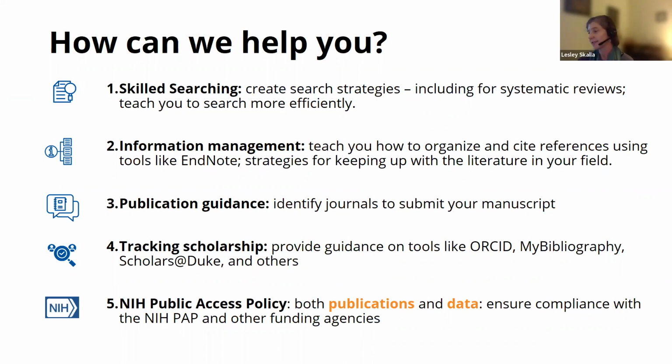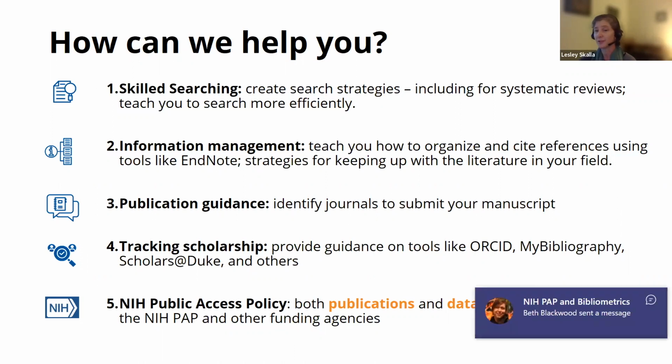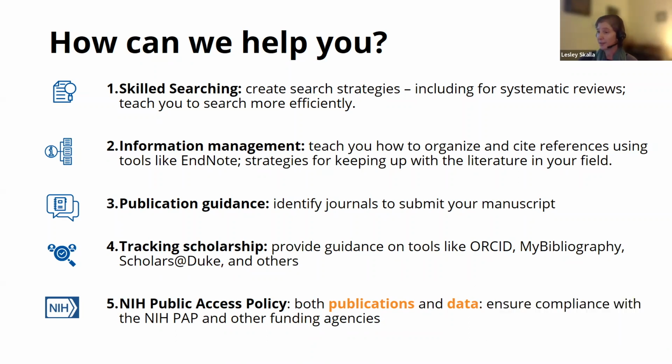The first and foremost is librarians are skilled searchers. We can help you develop comprehensive search strategies in PubMed and other databases. We can teach you to compile search terms, to construct the search, how to modify the search if you're not getting the results you think you should be getting, if you're getting too many results or too few. We can also talk to you about what different databases you can use, how to find seminal papers, that kind of thing. In addition to regular lit searches, we are also methodology experts for systematic reviews and scoping reviews, and I'll talk a little bit about that later.